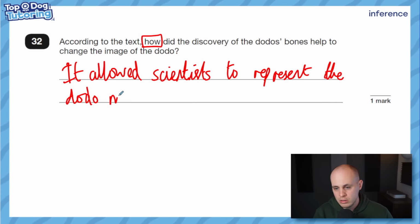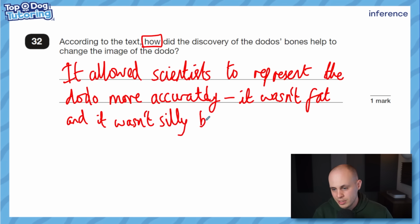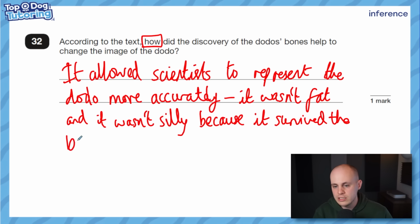The dodo more accurately. And I'm not going to get the mark unless that's too vague right now. I need to say what I'm talking about. More accurately. It wasn't fat and it wasn't silly. Because, I'm going a bit over the top here, but I want to make sure I get the mark. Because it survived the drought. That's what the text actually told us. Okay, bit over the top there.